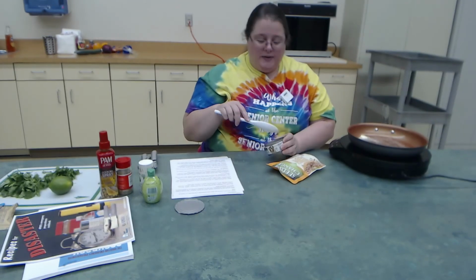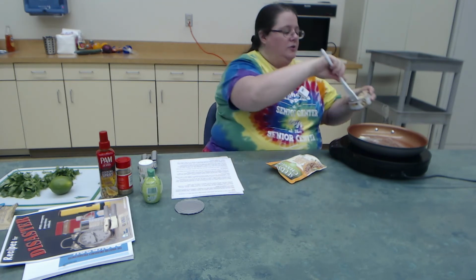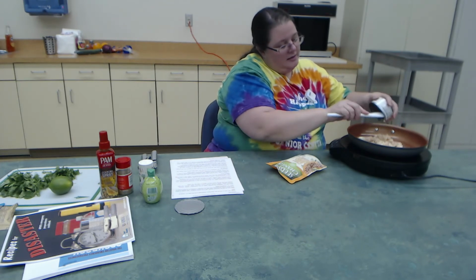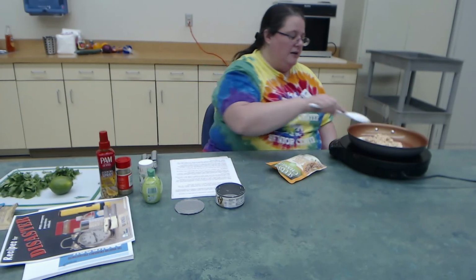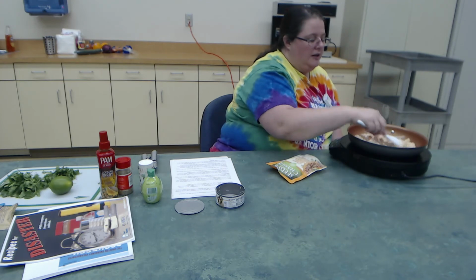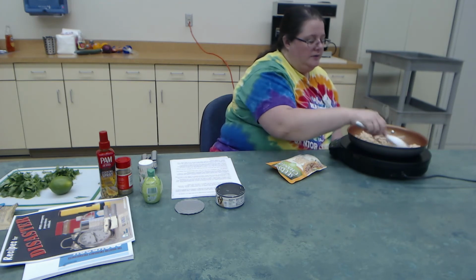So, I had already opened the can of chicken. I'm just going to use this little spoon I've got here to break up that chicken a little bit. I am putting it right in the skillet. Oh, I did drain the chicken. So when I opened it, I did drain the juices out of there. And I crack up, canned meat is never the most delicious looking thing in the world. But we're just heating it up here a little bit.